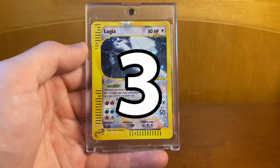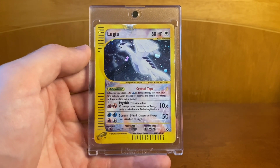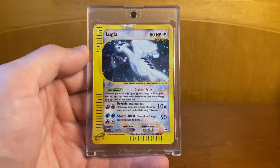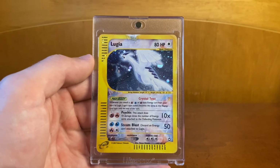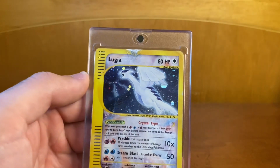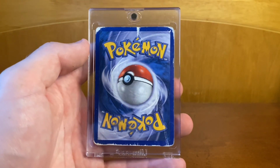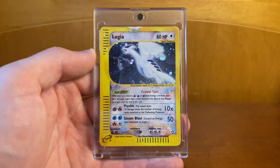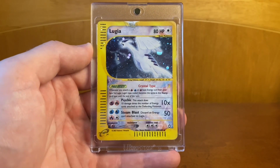At number 3, we have my favorite Pokemon card of all time, Crystal Lugia from Aquapolis. And right out the gate, you might look at this thing and think, how is this the 3rd most valuable card in your collection? Look how nasty and beat up this thing is. It's got that giant smudge there at the top. The back is covered in all kinds of whitening and creases, but that just shows how valuable Crystal Lugia cards are. PSA 10s of this card sell for tens of thousands of dollars.